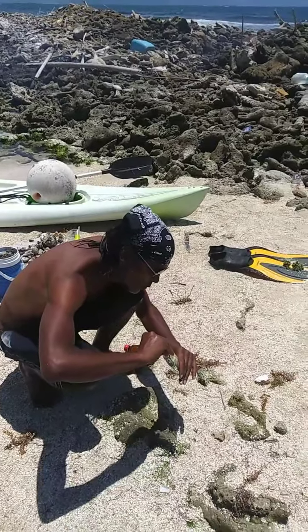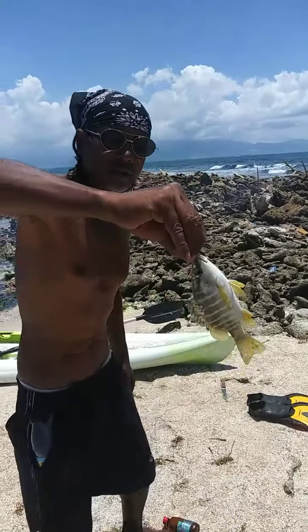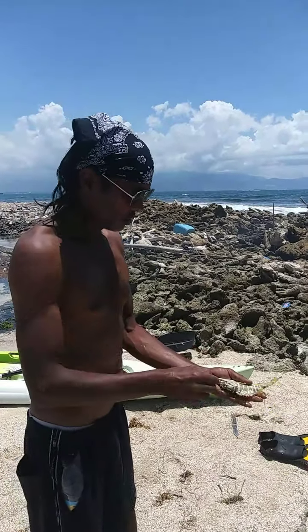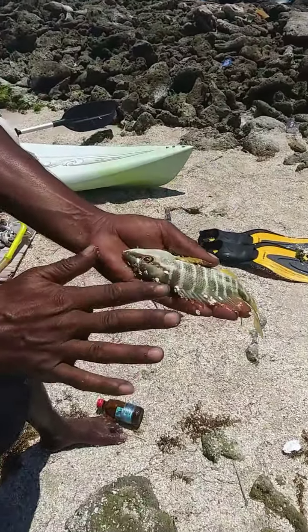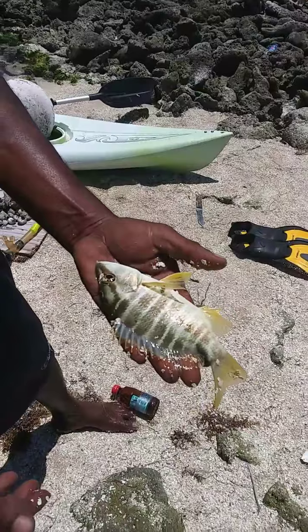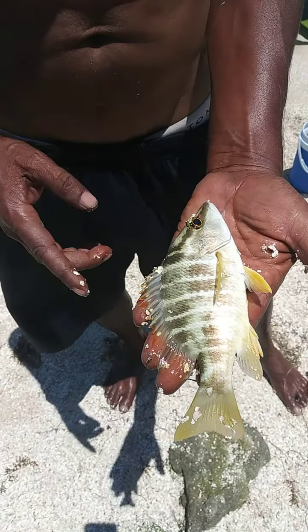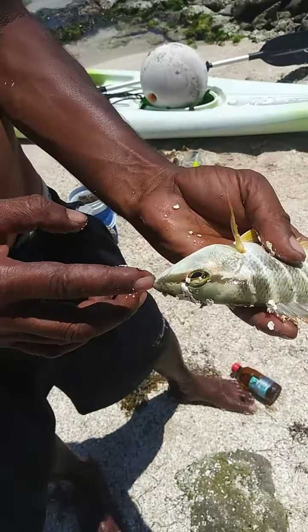They're catching crabs, whelks, punks, fishes. Nice, that's a snapper. We call it a dog teeth snapper in Jamaica. It's nice, it's a nice snapper fish. Yes, their teeth are real sharp. Bite you.